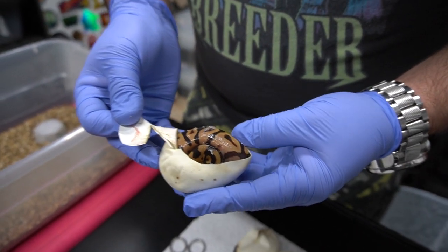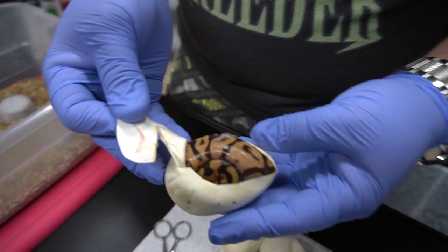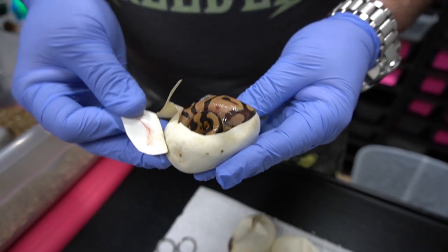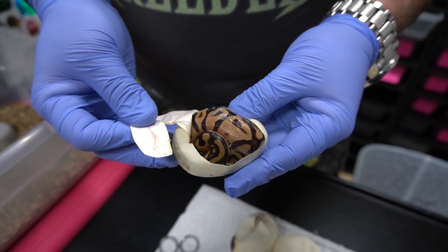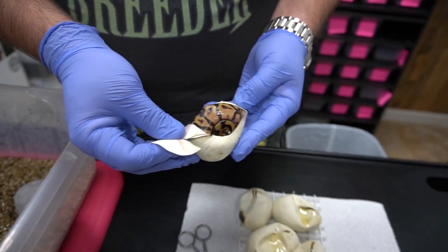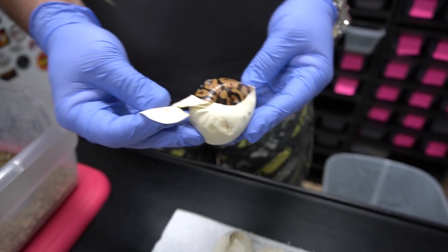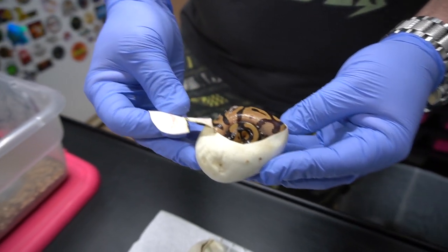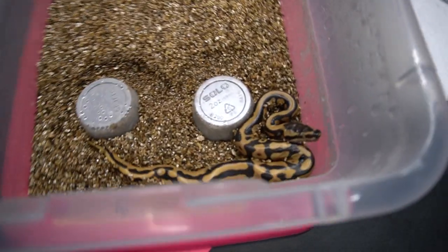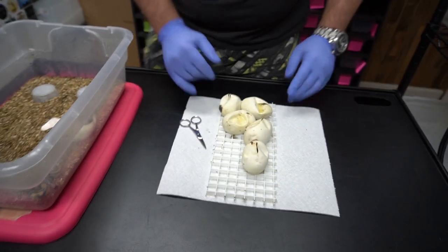Man, look how dark this is. So all of these will be 100% lavender albino and 50% het pied. But I don't know about that one. It's super crazy dark. It's got to be a leopard. But is it something else in there? I don't know.